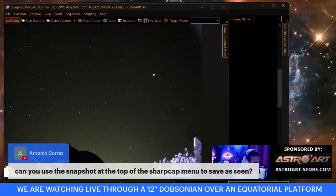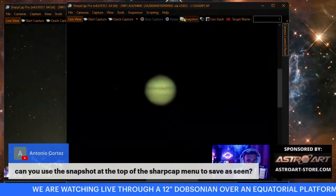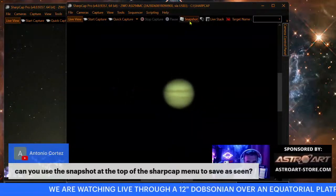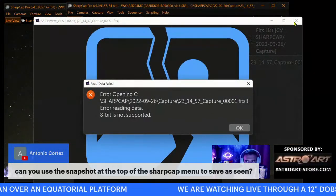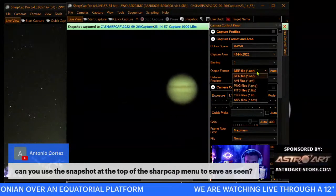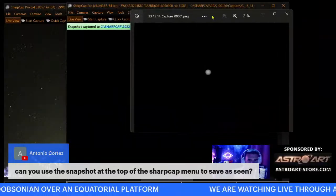Can you use the snapshot at the top of the shortcut menu to save as seen? Yes, I can. If I click here, hold on, the wind is getting the telescope in trouble. Snapshot. And now it opens. Because it's saving in FITS file, I will change this to PNG. PNG is an image snapshot. See?